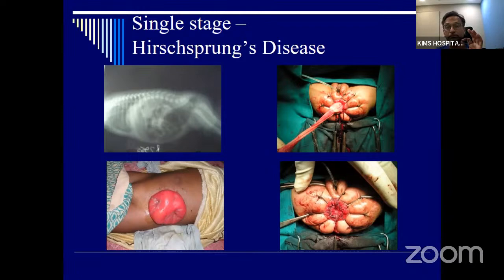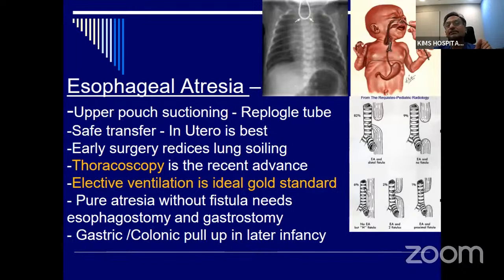So esophageal atresia is another newborn surgery that all of us will be very fanciful about. So esophageal atresia can be of various types. And these are only the five types which we talked about, but actually there are some hundreds of variants described in the literature. And these are the regular ones.